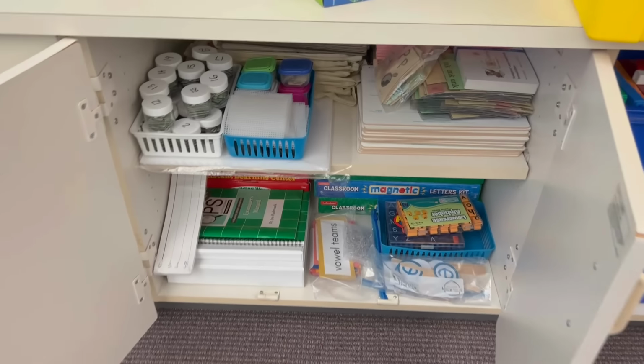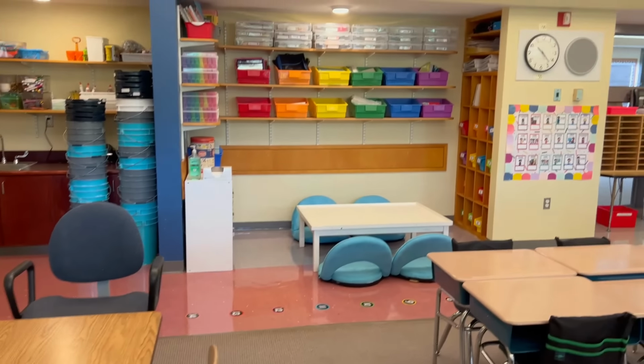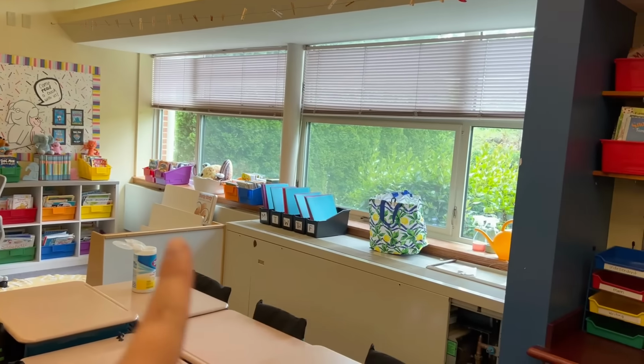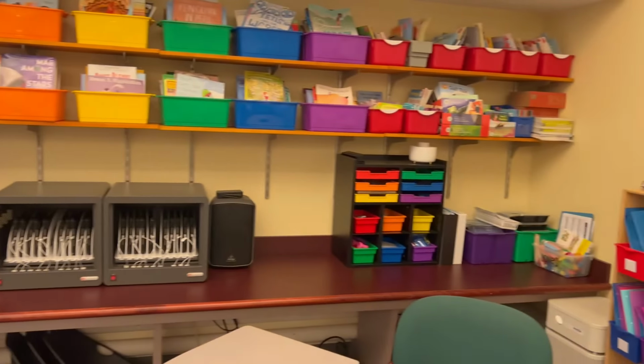I'm so happy I did. I did tell you I was going to do an organization video, so I will do that. I'll go through the cabinets, how I have all my materials organized, how I keep things by every unit, even just how I plan for the week using those folders. I think I can make a big organizational video.